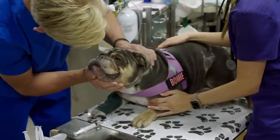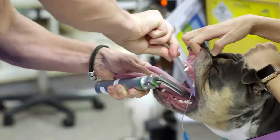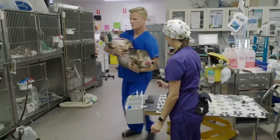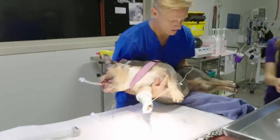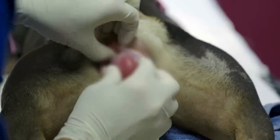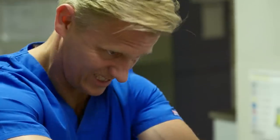All right, don't look. All right, good girl. Right, okay. Okay, let's go. Come on. Now I've got Bonnie in the surgery suite, I have a really good opportunity to observe this structure. It's pretty angry, it's very large, it's very engorged with blood, and it's going to be really tricky to get it back where it needs to be. Oh, go on. Oh, the table's moving.